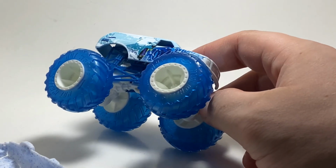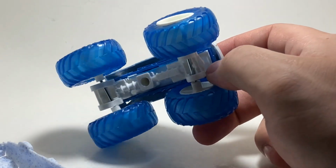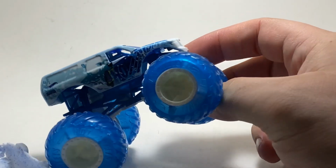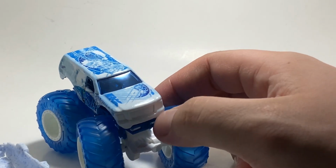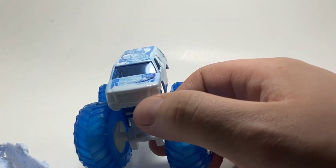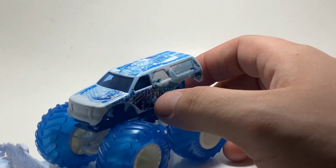And now, looking at the truck itself, the truck has transparent blue tires, which I really like. It also has a white rim with a white chassis, a dark blue roll cage, which is very nice, and it's kind of transparent a little bit, not much. And of course, with the SUV casting, for some reason there's no headlight printing, and it just looks different than in the rendering.